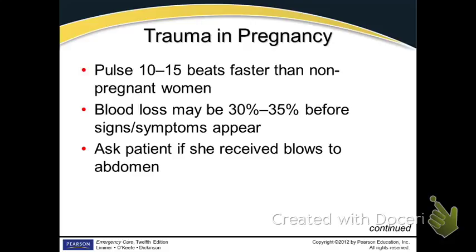Remember that the heartbeat is going to be faster, and their blood pressure is already going to be higher just from being pregnant. So be aware of how that's going to look. They can lose a lot more blood before they start to show signs of shock. 30 to 35% of the blood they have in their body can be lost. Remember, they already have more blood in their body anyway. So it can be hard to tell how much they've really bled out, how bad off they really are, because their body is really good at compensating with all that extra blood. It's not safe. It's not like they can just lose a lot of extra blood and be okay. But it can be very misleading, so you want to be very attuned to the signs of what might be shock.